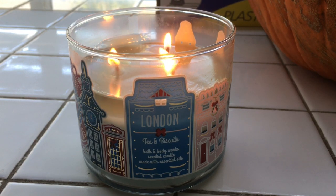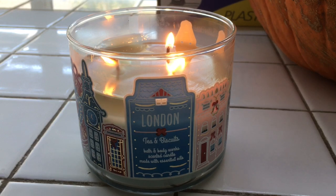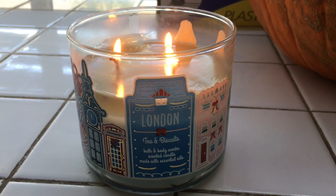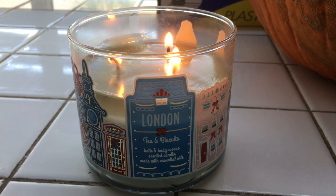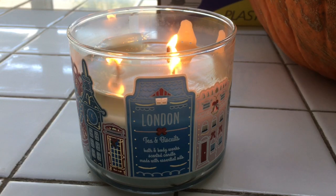You know, I am a tea drinker. I drink tea several times a day. I drink all types of teas. And I have had teas brought back for me from London. And I smell black tea in this candle. I do love tea candles. So when I heard about this candle, I was very interested in it.